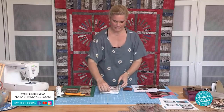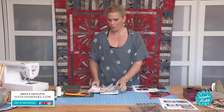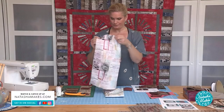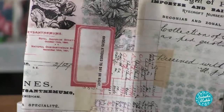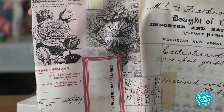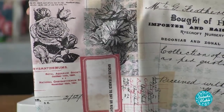Tim Holtz fabric bundles. Oh my goodness, this took me so long to decide. What was I going to put with what? It has been epic. So let me show you. This is your, oh, I've got to try and say it, Michelle. Chrysanthemum. Oh, I can't say it. Some days I could, but not today. Chrysanthemum. Okay, I'm not going to say that again.